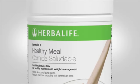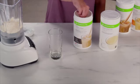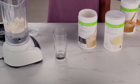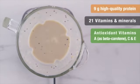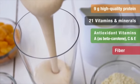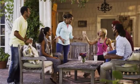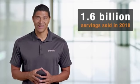If you're trying to manage your weight and also make sure your body gets the right nutrition, you're not alone. Formula One Healthy Meal Nutritional Shake Mix is a delicious meal replacement formulated with a nutrient-dense combination of 9 grams of protein, 21 vitamins and minerals, including antioxidants, and fiber to support weight management and overall health. People all over the world love this shake. In fact, 1.6 billion servings were sold in 2018 alone.